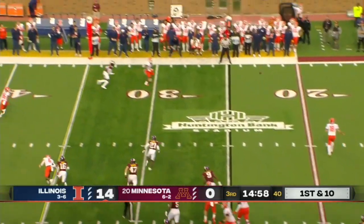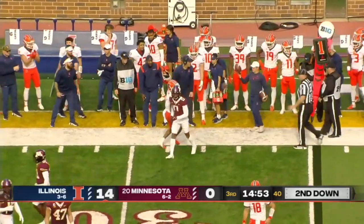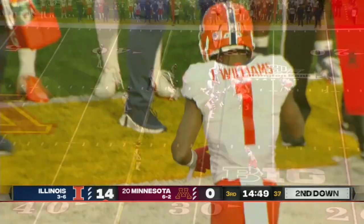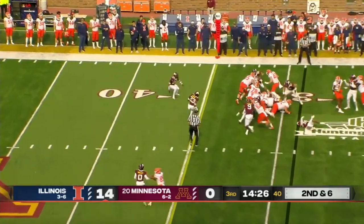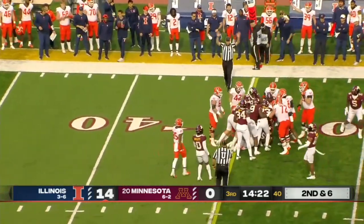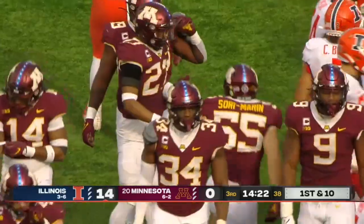Play action to start the second. Rolling out to the right, and a quick pass. Caught ahead at the 29. Wally in coverage, a four-yard gain for Isaiah Williams. First and second down a little bit. I formation, Brown gets it right side, and he'll have another Illinois first down. He's headed towards the century mark, a seven-yard gain there.